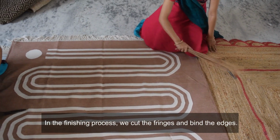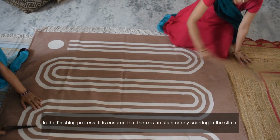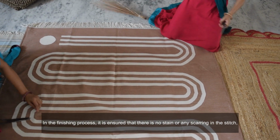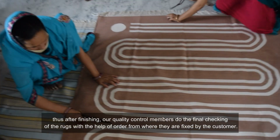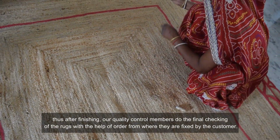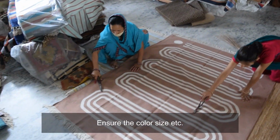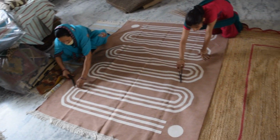In the finishing process, we cut the fringes and bind the edges. In the finishing process, it is ensured that there is no stain or any scarring in the stitch. Thus, after finishing, our quality control members do the final checking of the rugs, against the order fixed by the customer. They ensure the color, size, etc.